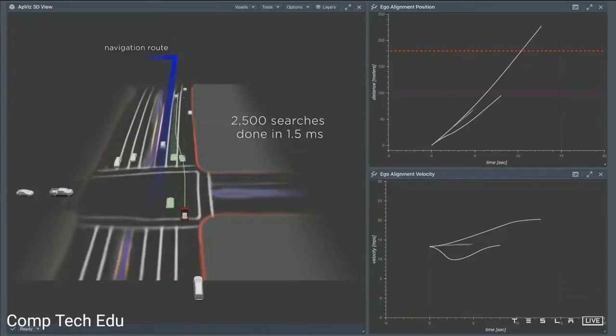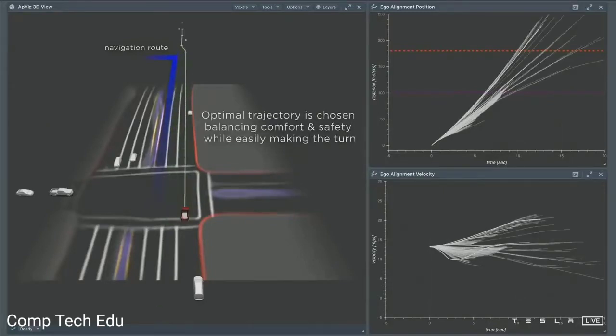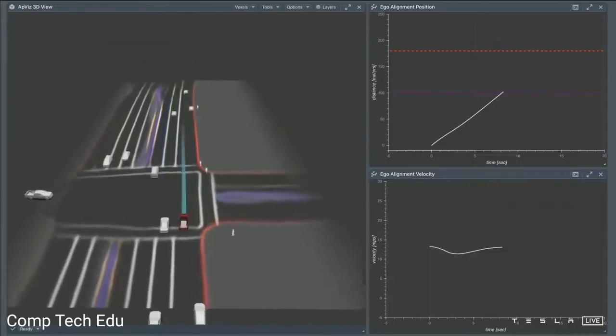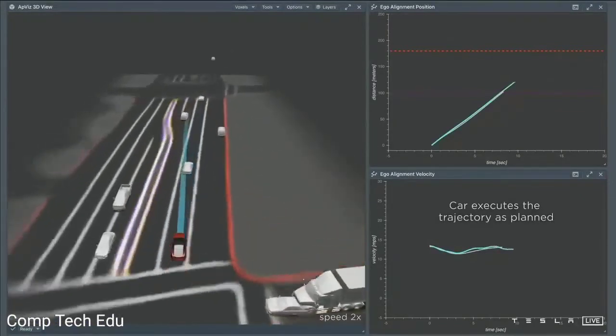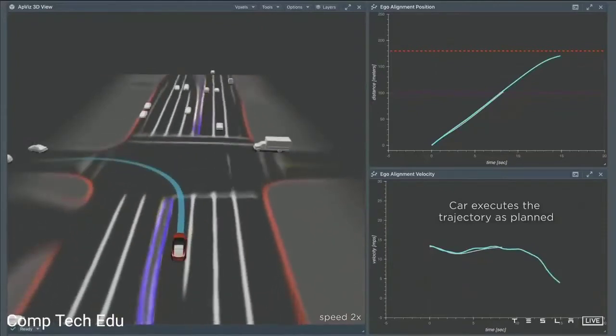We do thousands of such searches in a very short time span. Because these are all physics-based models, these futures are very easy to simulate. And in the end, we have a set of candidates, and we finally choose one based on the optimality conditions of safety, comfort, and easily making the turn. So now the car has chosen this path, and you can see that as the car executes this trajectory, it pretty much matches what we had planned. The cyan plot on the right side here is the actual velocity of the car, and the white line underneath it was the plan. So we are able to plan for 10 seconds here and able to match that when we see in hindsight. So this is a well-made plan.